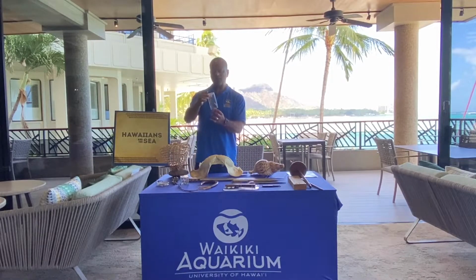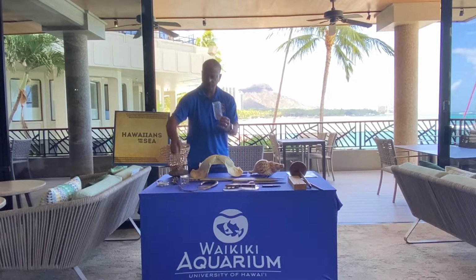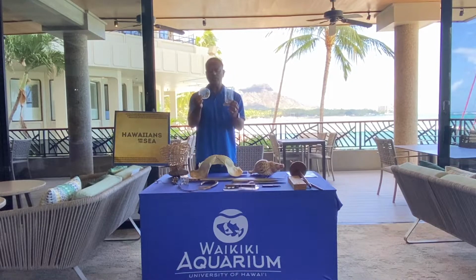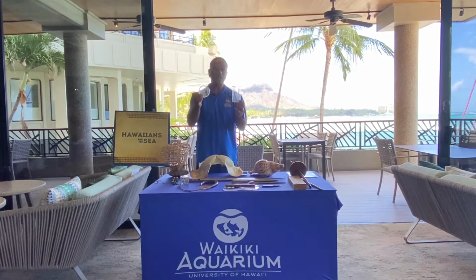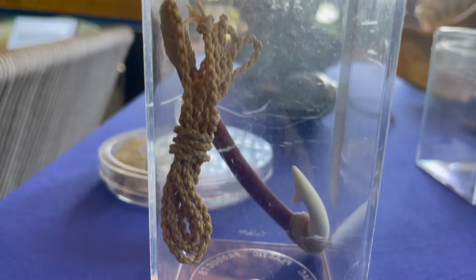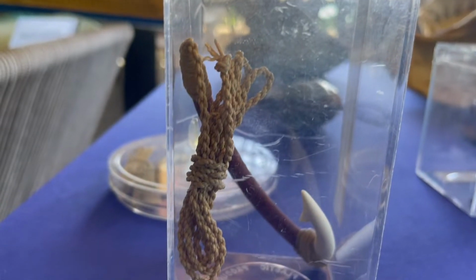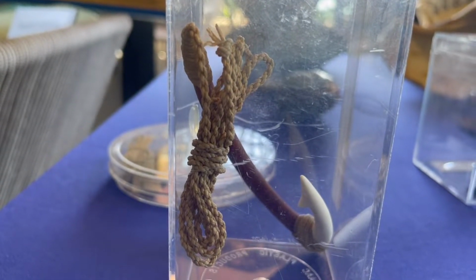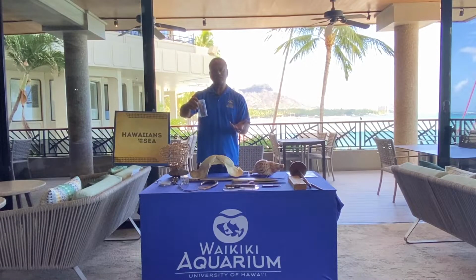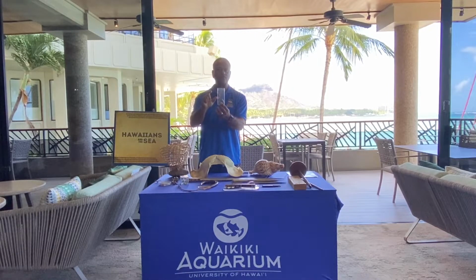Now, this one right here is a two-piece hook, okay, compared to the one-piece hook. So they would basically carve these, all right? Especially the wood ones. They would carve it depending on how big the fish they're catching. Now, this two-piece is actually very strong. You would think that it's two pieces, not that strong, but it is very strong. And they would actually catch little larger fish with these.